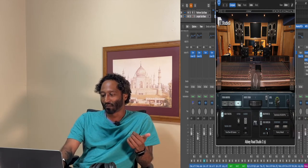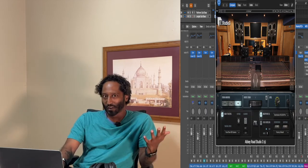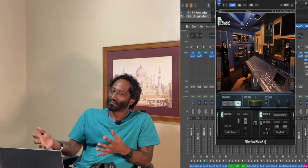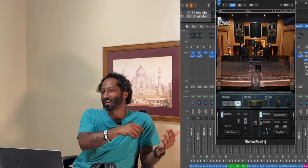I usually keep my level right here at about unity or a little bit less than that because sometimes it peaks out. One of the cool features is you can actually take this and move the studio all the way around you. And this feature comes with most of the higher end NX plugins. Let's take a look at another one.